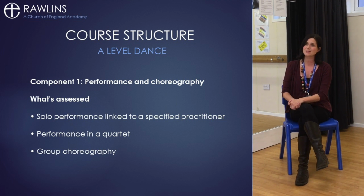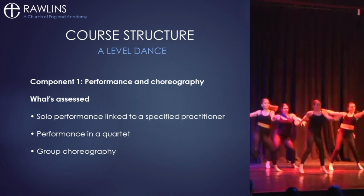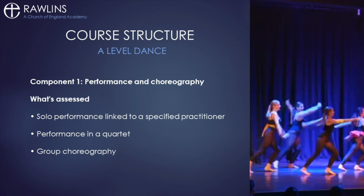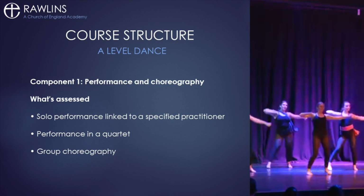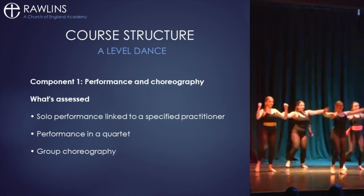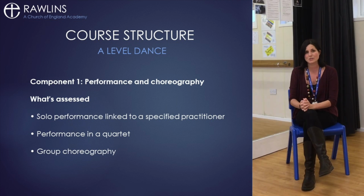The second piece of performance is performing in a quartet, whereby you're showing how effectively you can dance with other dancers and build in all of the different skills that we learn across the course, different dance relationships and so on.